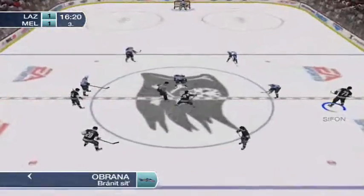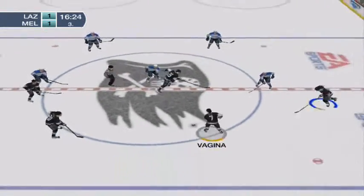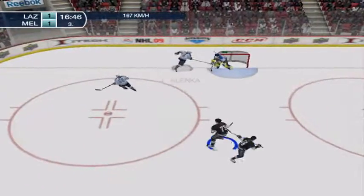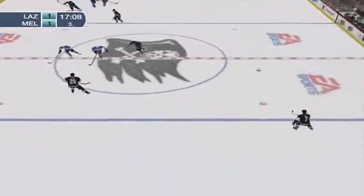Late in the third, and they've given up the tying goal. Now, I wouldn't call a timeout yet, but they definitely need to take a moment to regroup. Shoots! Leg save by Jan. Jeremy. And the play is offside.